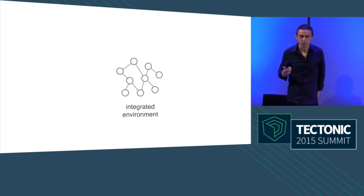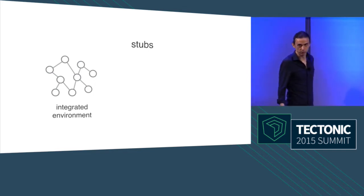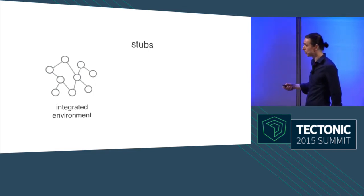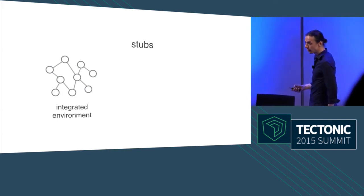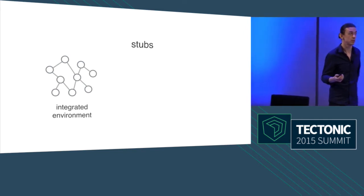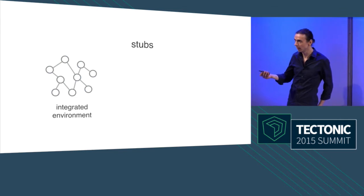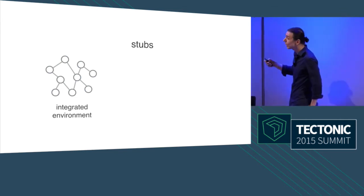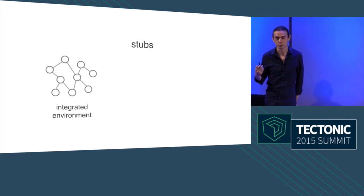So how do we go about that? I think that there are 2 traditional ways of building integrated environments that enable teams to be quick. One of them is to build stubs. When I mean stubs here, I don't mean re-implementing at the code level a service that would fake the original system. I mean building an actual literal server that would have the same behavior as the original system.